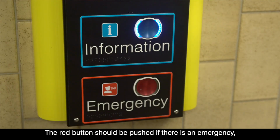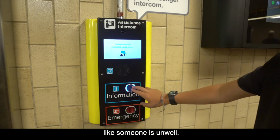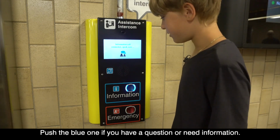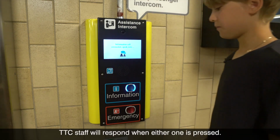The red button should be pushed if there is an emergency, like someone is unwell. Push the blue one if you have a question or need information. TTC staff will respond when either one is pressed.